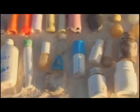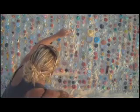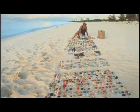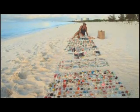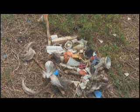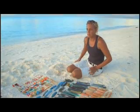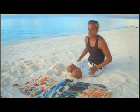Every single piece of this plastic that we've pulled out of the albatross colonies has come here in an albatross. It hasn't washed up on the beach. It hasn't been dumped here by humans. It came here inside a bird. I don't think that people actually realize on a day-to-day basis what the impact actually is.